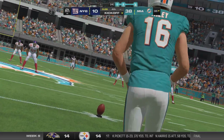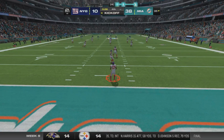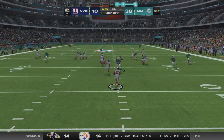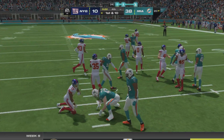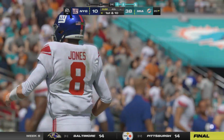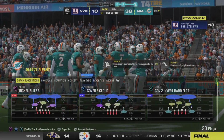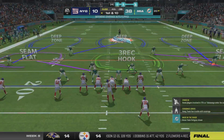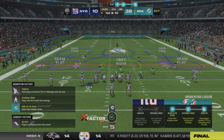Bailey now to kick it away after the touchdown. And his guys will get the football right at the 20-yard line. And New York set to take the field. They've lost this one. Their offense has struggled. Do they try to put together something here at the end just to take into next week?